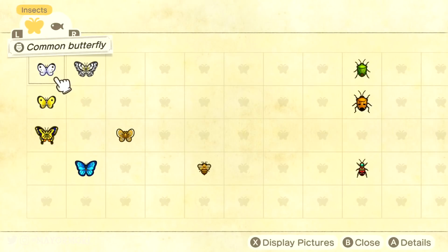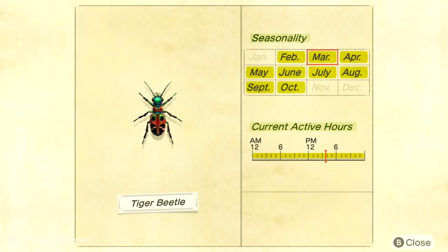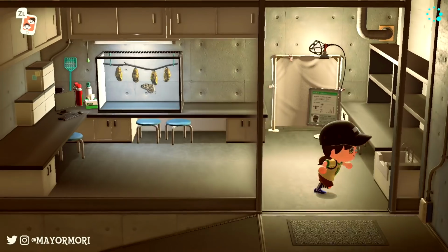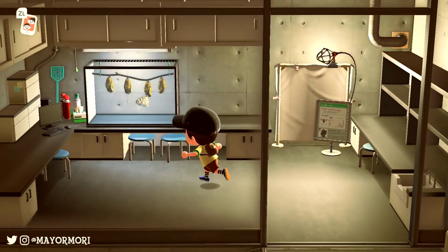If I can find one that we haven't donated, have I donated a bee? Let's try this one. There we go. So tiger beetle, I've got one, I'm pretty sure, because it's in my catalogue and it's down by the beach in my stash of bugs and fish, but there's no stamp in here to say I've donated it yet. I probably won't bore you guys with sitting there just donating a million of them, but I will get them donated probably some point later today.